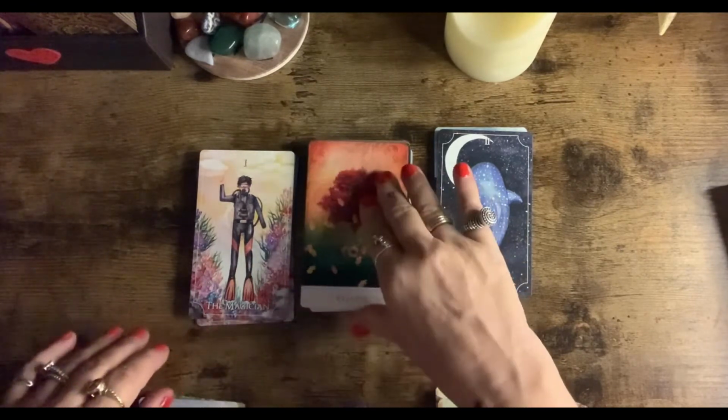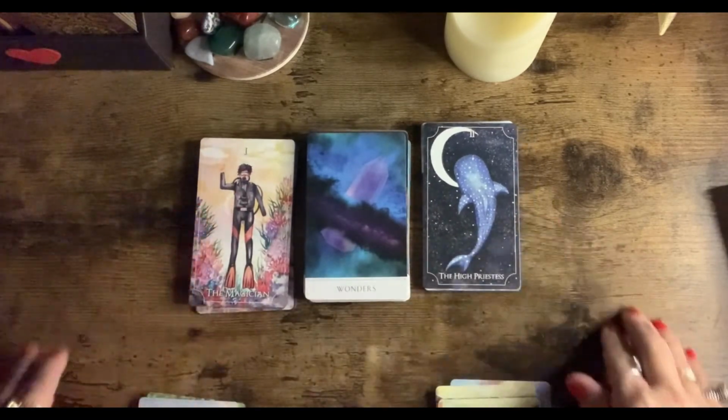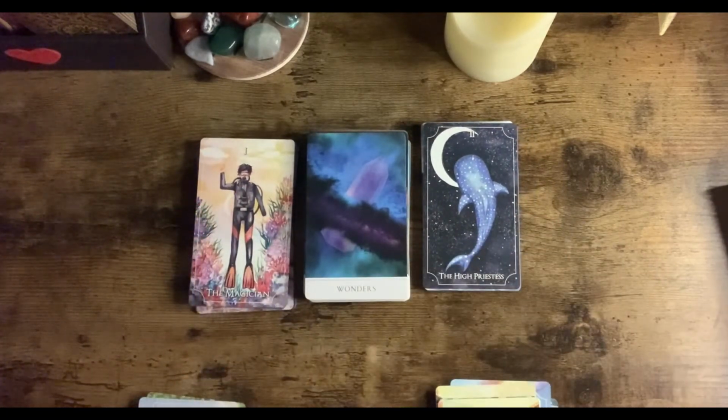That is so pretty. Oh, look at that. The High Priestess. I love that card. I've gotten that card a couple times too. Love it.